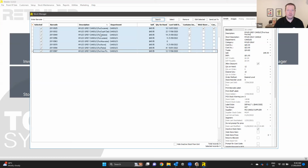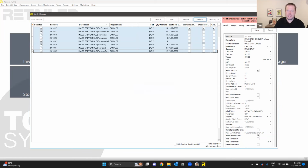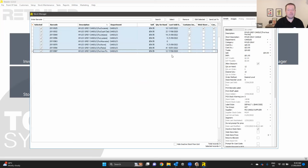You can do heaps of things with this. Like I said, it's really powerful. I can edit all of these and I might change the price. So I can go edit selected. Again, put my password in. I want to change the pricing, change my sell by an amount. I want to increase all of these by $5. You can see there, they're $49.95. If I hit update, that'll go through and change all of those in one hit. So even if I had a range of different prices in there, I could still put them all up by $5.